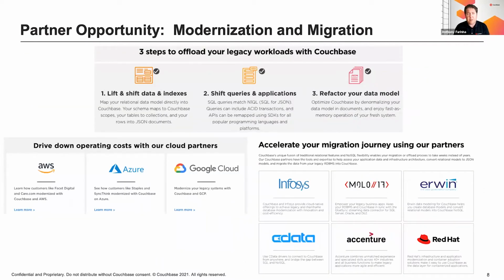Being a partner of Couchbase presents several opportunities as well, and in addition to the innovation and the engineering pieces and aligning on roadmap and what we can bring to the market and really be innovators in the industry, there's a large go-to-market opportunity. Here's an example of a new page that is on our website. We'll have a link to it at the end of today's discussion.